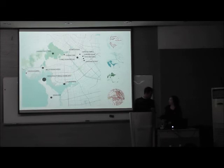This is a map about how many historical attractions and natural attractions there are nearby the three districts that we showed before. And this is just analysis about the green system, the water system. We decided to add this because you will see how important the relationship between green, water and history is.